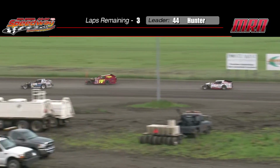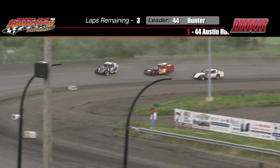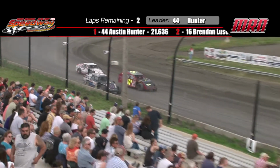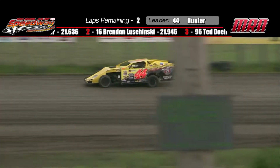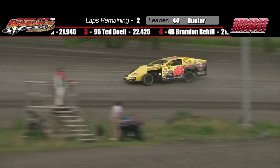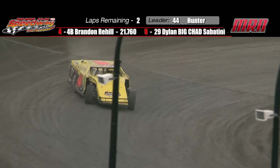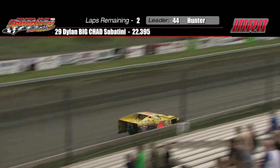Now remember, only the top 4 make the A main. The rest of the drivers must run a B feature and qualify through that. What we mean by that is they'll run a B feature, top 4 go to the A feature, the rest run the B feature, out of which we take the top 6 finishers and they will tag the back of the A main. That's how we decide who races the feature.